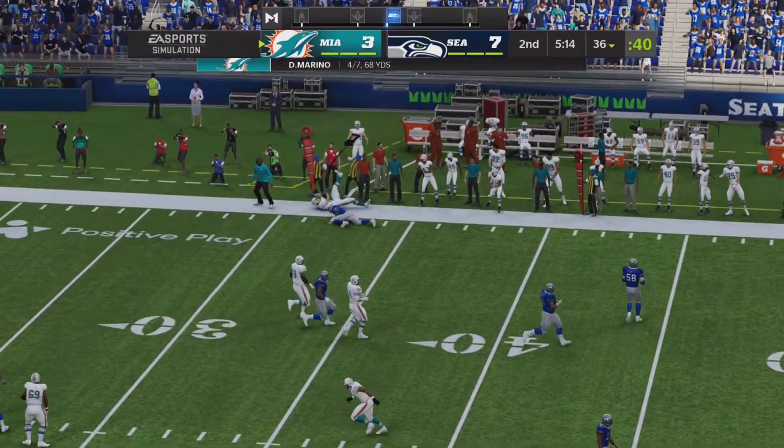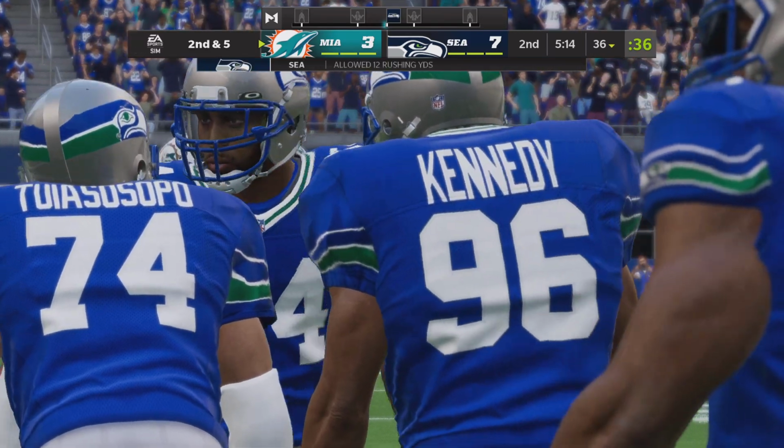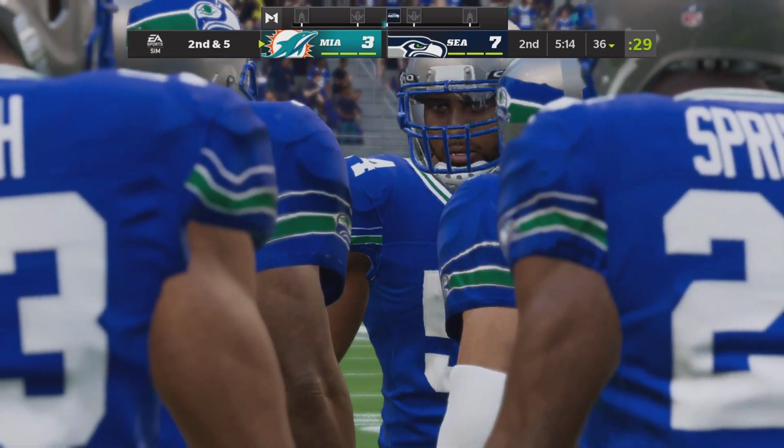We'll see. Marino's throw here taken in by Gesicki. And he gets this up across the 35 before he's out of bounds. 5 yards on the catch there, brings up 2nd down.